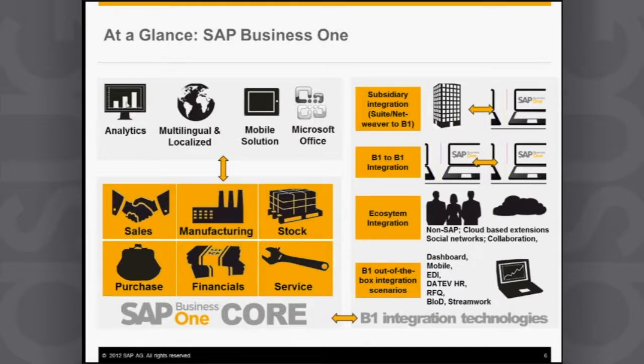Where do we go with that? Well, sitting on top of that, we have our analytics that I talked about. The solution is multilingual, and it's localized to meet your specific country's business requirements and your specific language requirements. We provide that mobile solution and integration to Microsoft Office out of the box. And of course, these other integrations are available that I already talked about. Integrations of large enterprise headquarters to subsidiary and subsidiaries to trading partners. This is what we talk about when we talk about ecosystem integration. Being able to integrate SAP to non-SAP solutions. Being able to integrate with social networks. Being able to collaborate seamlessly with your trading partners.